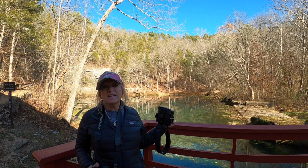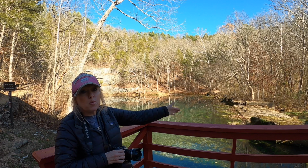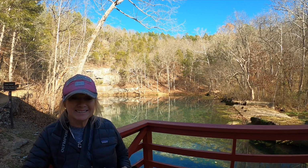So this is the back side of the mill. This is where the spring is coming out. Rushing water is going all through this beautiful spring. All right.